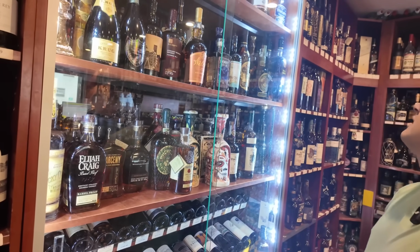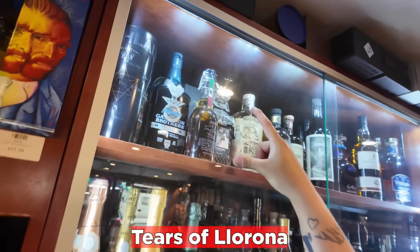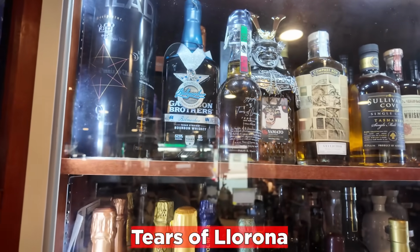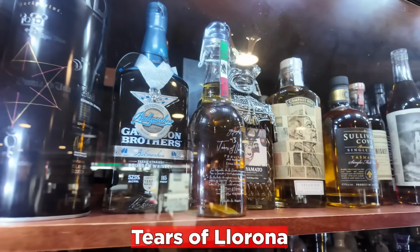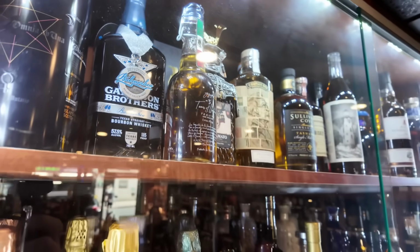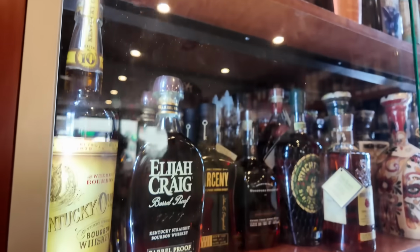I also see a Cream of Kentucky here, Whistle Pig 15. And for those of you tequila fans, this is the only state I've seen the mini Tears of Leon. They got a few of them here too. Yeah, I've had it. It's great. It's very, very heavy tequila though. Like, not when it comes to proof, but it's a big mouthfeel, that's for sure. Even some Elijah Craig barrel proofs, Kentucky Owls.